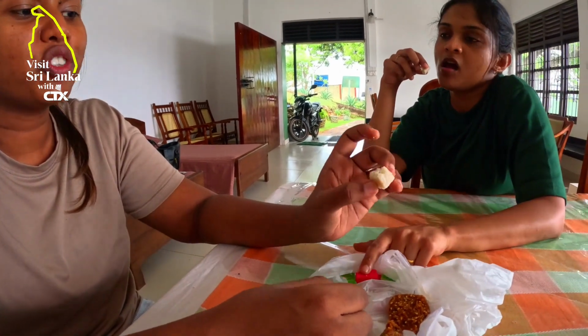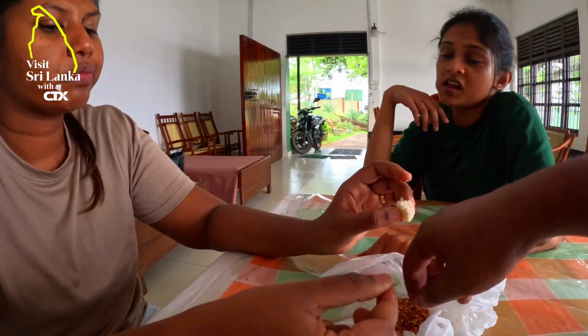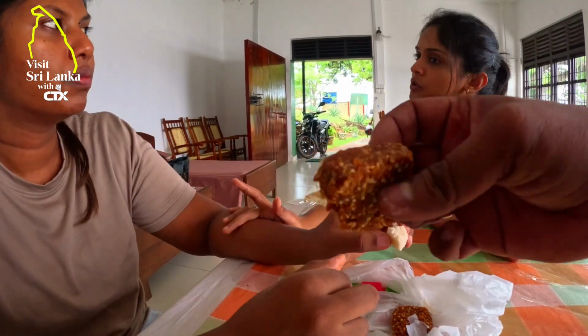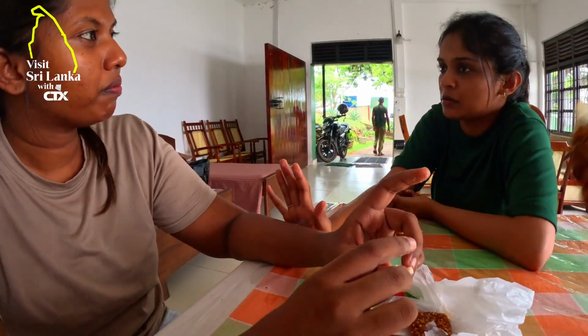This is not kiriyalua. I think this is also coconut rock. Kiriyalua, darling, kiriyalua candy with coconut. This is nikan alua. Hal piti alua. You didn't know that? No. All the mama kiriyalua. Hari?